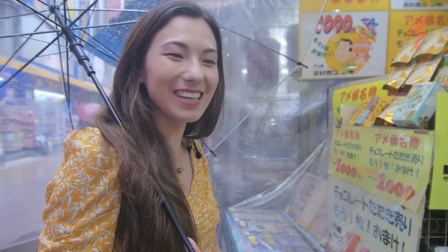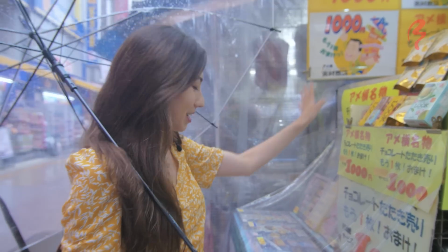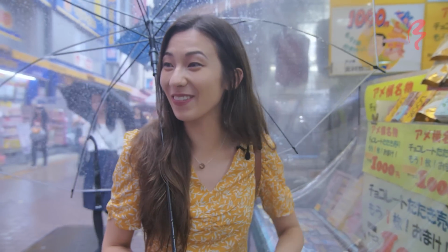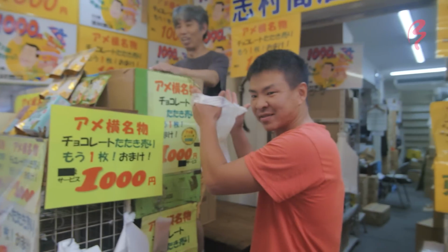This is really fun. So for 1,000 yen, they'll stuff a bag full of different chocolates. You don't get to choose the chocolates, but you get a whole variety of different things. That's pretty awesome. Let's try it. I've never done this before. Okay, done.